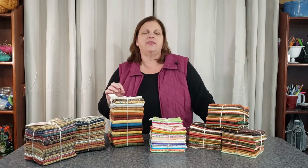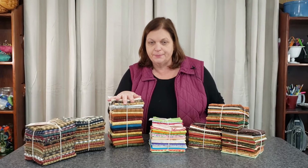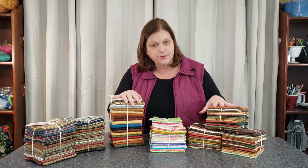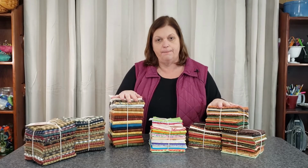These big bundles are already value priced at $2.50 per fat quarter, and as always in my Etsy shop, shipping is included. So are you sitting down for this? Because you need to be. The code is crazy25, because that's what I am, for knocking these already down another 25%. Huge savings for you. Yep, I'm crazy. So use the coupon code crazy25 and that's going to get you 25% off. Free shipping is included on each one of these amazing bundles.